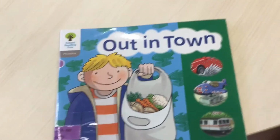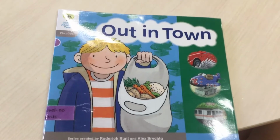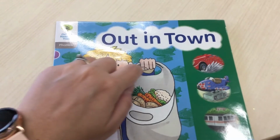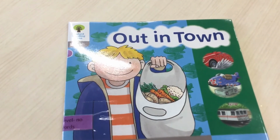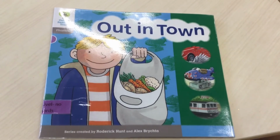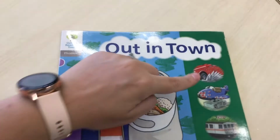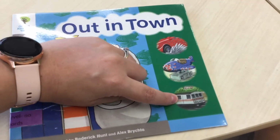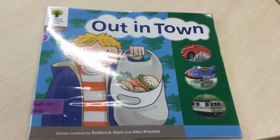It's out in town. Now have a look at the front cover. Who do you think this is? Yes, that's Kipper. And what's he holding here? Oh, that's a bag. And what's inside the bag? Carrot. There's cauliflower and mushrooms. Are they healthy foods? Have a think. What do you think the story is going to be about? Oh, what's this here? And this one? And this one? They are different types of transport to get you from one place to the next.